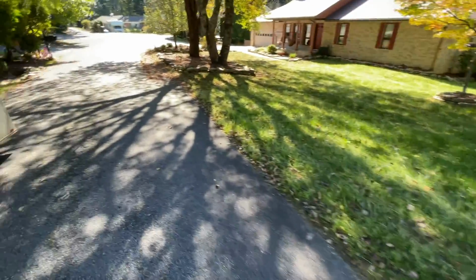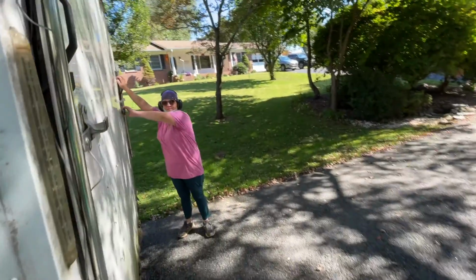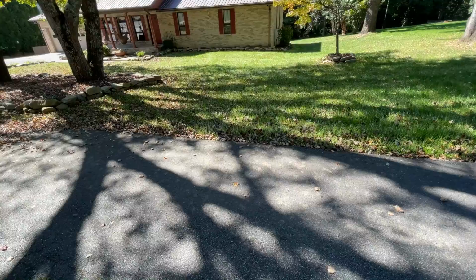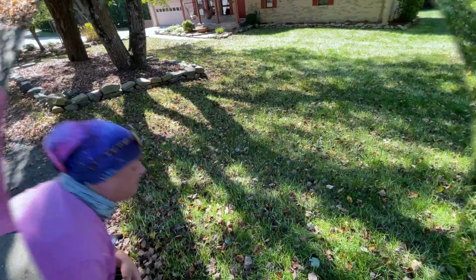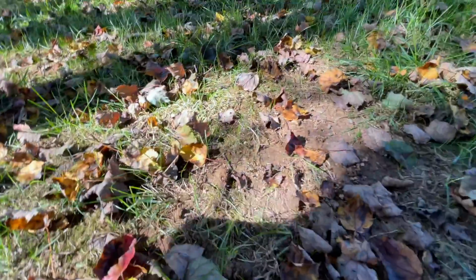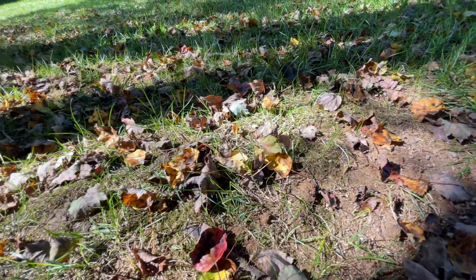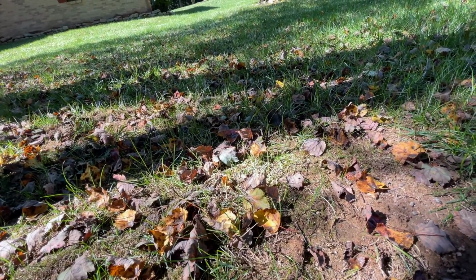Rachel, why is there a lot of white in this yard? Why is the grass growing white? What? The grass is growing white. Look at all the leaves. Did any seed germinate yet? Does it look like it? Not really, right? Yeah, he hasn't really watered it anymore.